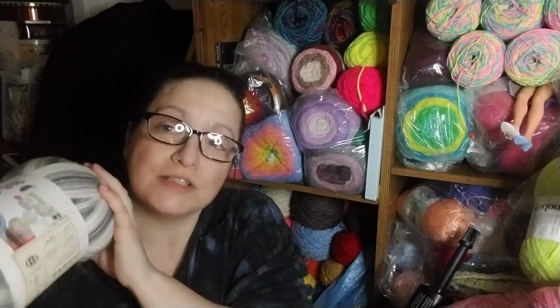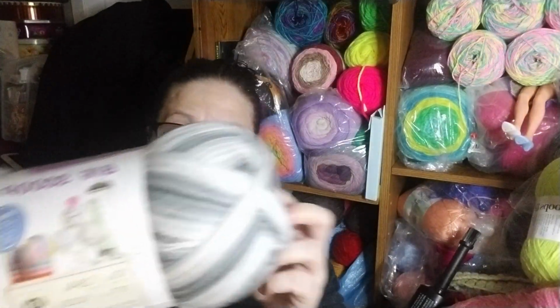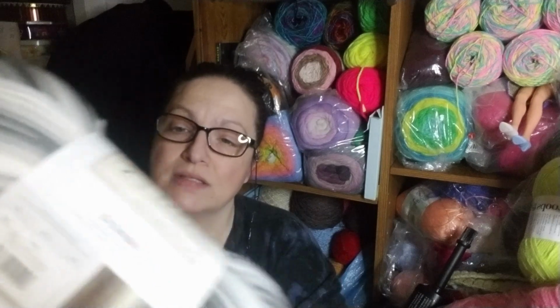This is like the pink and white I've been working on the kid's top with. Let's check out the stats here because this is slightly different from what I had. 10 ounce, 284 grams, lightweight 3, 5 millimeter crochet hook, 1,117 yards or 1,022 meters, 100% acrylic. And this color is biscuit, or cookies and cream.